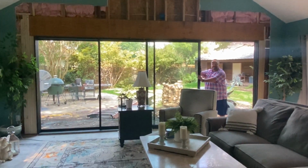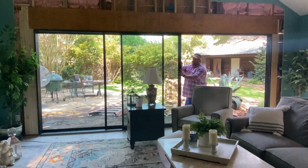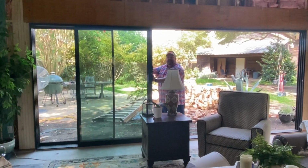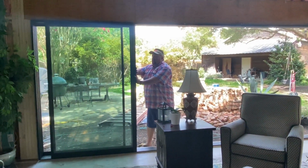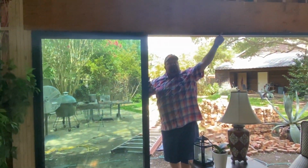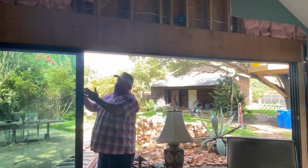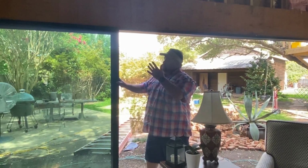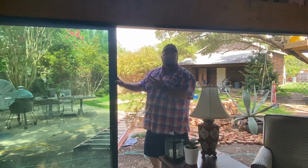I wanted to show you guys a new product that we're offering. We're offering a panoramic sliding door, so we can do a complete turnkey installation at your house where we come out and both create the opening using an LVL or a steel beam, and then we install the door. So all in one day, you can go from a wall to a window wall, an openable window wall.